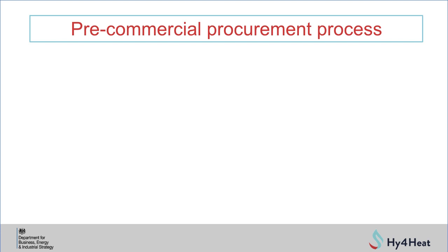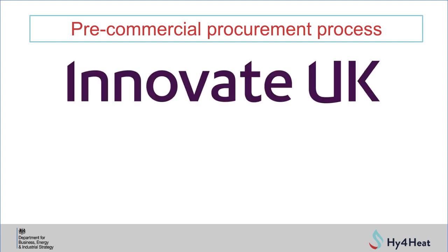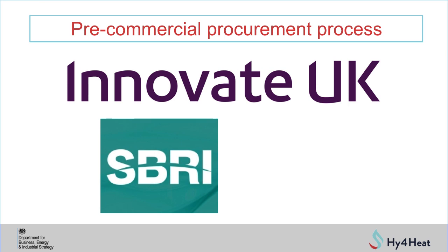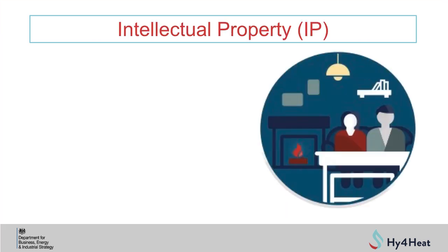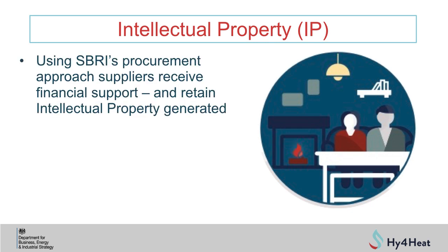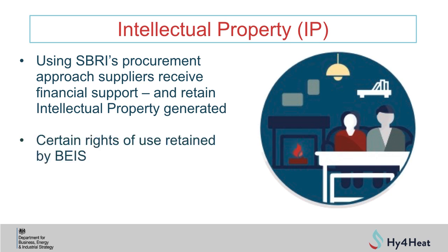A number of pre-commercial procurements have been successfully run in the UK through Innovate UK and the SBRI. You can find out more about SBRI by going to the website gov.uk and just searching Innovate UK or SBRI. We know IP is an important consideration for commercial manufacturers, so, using this procurement approach, suppliers receive financial support and retain intellectual property generated with certain rights of use retained by BEIS. It's important to make sure you read all the documentation, including BEIS's terms and conditions, carefully.